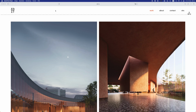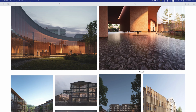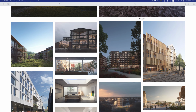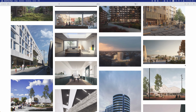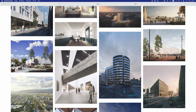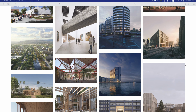Number 3. Edit. Edit has a very specific signature: calm, architectural, and almost unsettlingly believable. A lot of ArchViz is trying to impress with more drama, more contrast, more effect. Edit does the opposite. They win with restraint, soft daylight, realistic skies, and compositions that feel like actual photography rather than a render working too hard to convince you.